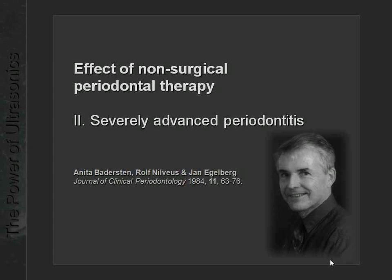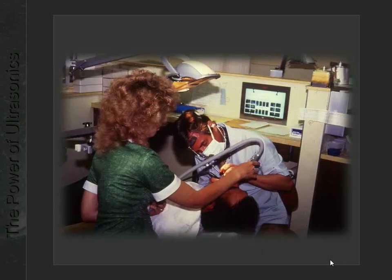There were two people that did the treatment. One was Anita Badersten. She was a dental hygienist. She used to work with ultrasonics. And the other was a periodontist, Rolf Nyman, and he was used to working with hand instruments. And they said, well, let's compare. So we're having a patient that is treated both ways by two of these professionals. This is Rolf working, and you can tell that the study was performed a long time ago.